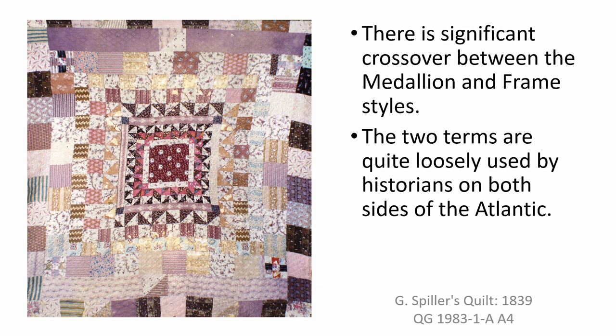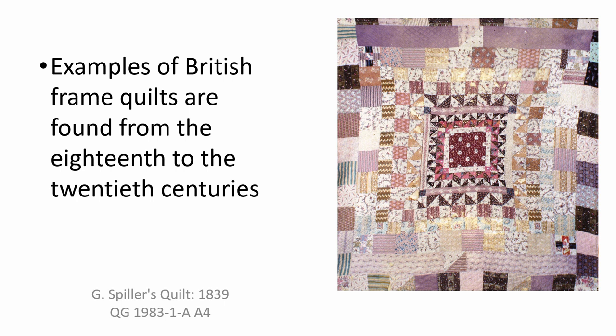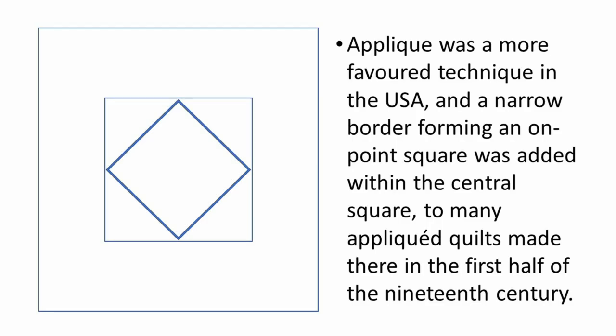For example, if you search on the International Quilt Museum website for medallion quilts, you will see many examples of British as well as American frame quilts, and a few from other European countries such as the Netherlands. The frame quilt style can be found in early British and European quilts and coverlets, and inevitably in the quilts taken over to the USA or made by early settlers at the beginning of the 19th century. Appliqué was a more favoured technique in the US, and a narrow border forming an on-point square was added within the central square to many appliqué quilts made there in the first half of the 19th century, achieving a more elegant effect rather than a solid square.